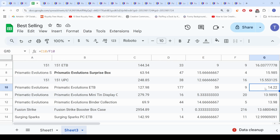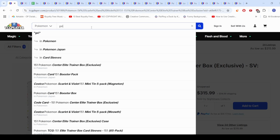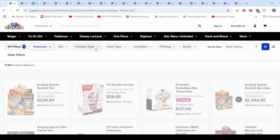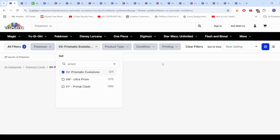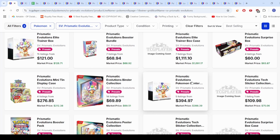I don't even have the Pokemon Center ETB here. It's probably way crazier. Actually, I'm curious. I'm just gonna look at that. Prismatic. Okay, let's see. I'll just go Pokemon, Shop All, English, and Prismatic. Okay, so that's the normal ETB.